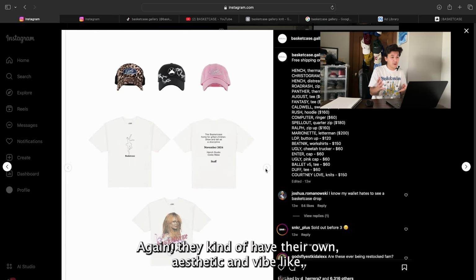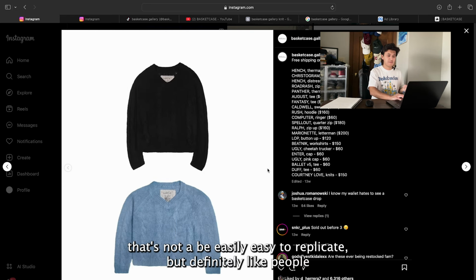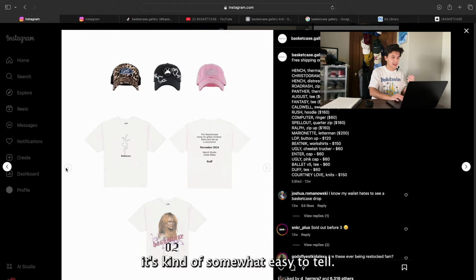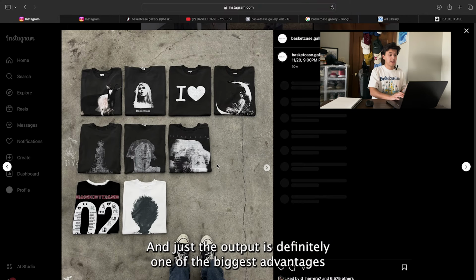Again, they have their own aesthetic and vibe. It'd be easy to replicate, but people would come off as like you're biting them if you were to replicate it. It's somewhat easy to tell. But yeah, I think the product is very good, and just the output is definitely one of their biggest advantages.